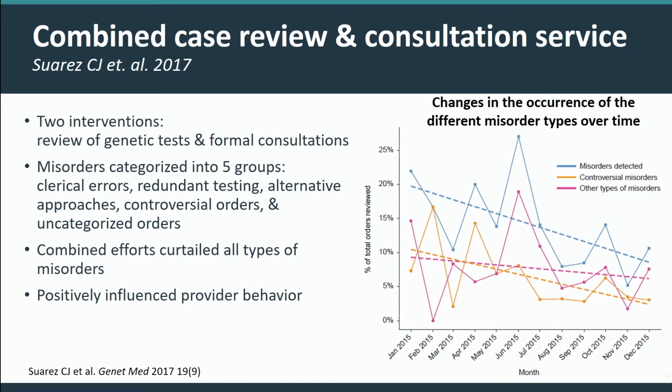And so when they looked at the data, they showed that over the year period of these interventions being in place, the combined effort was able to curtail the misorders of all types. But the biggest decrease was in those controversial orders. So even though they couldn't prove why it didn't really make sense, the fact that they could partner with their colleagues and talk about it really did have a positive impact on provider behavior.